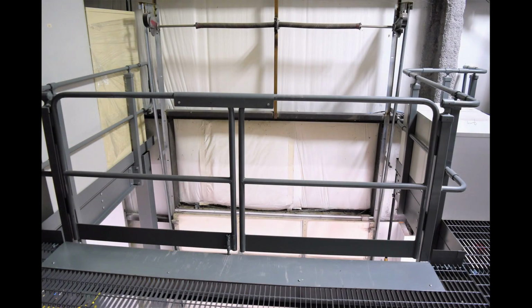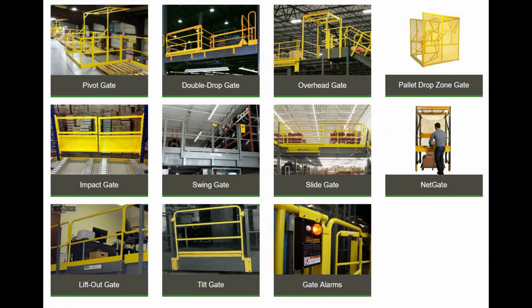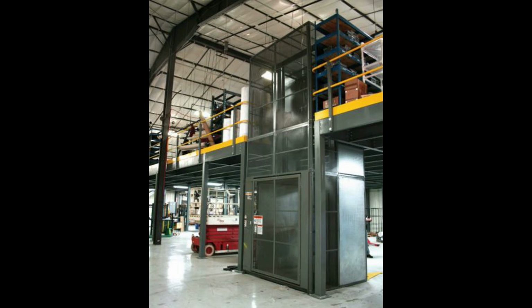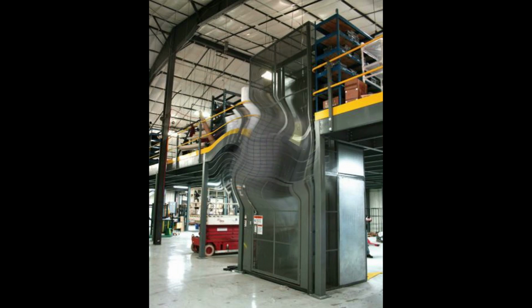Each mezzanine supply comes with a pallet drop gate where you can move palletized material to the second level with a forklift. There are other safety gate options available, and we also offer vertical reciprocating conveyors where you can move material to the second level without the use of a forklift.